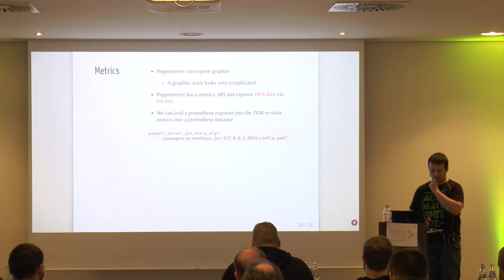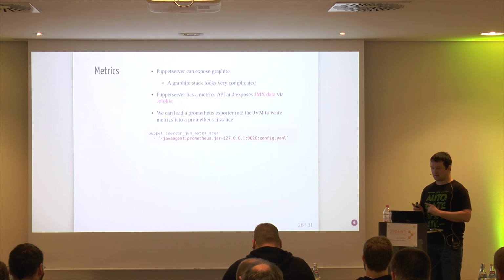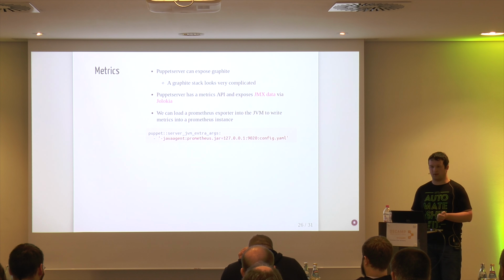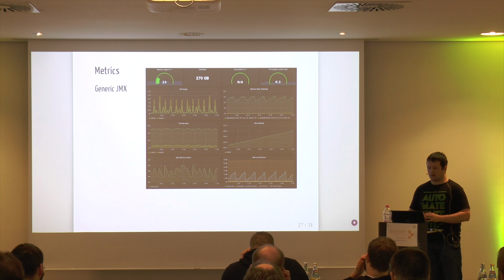It seems to work well when you only pull once a minute, and also you can configure within the Puppetserver and also within the exporter which metrics you would like to have, and you can blacklist those that you simply don't care about or the ones that you don't know, which was, in my case, the majority. We have some fancy dashboards available.